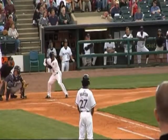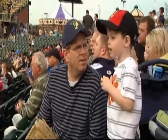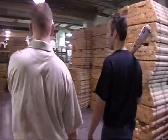I just enjoy the game and I enjoy what it's all about. It's about the sights, and sounds, of America's favorite pastime. And it all traces back to the bat. How many of those do you make a year?